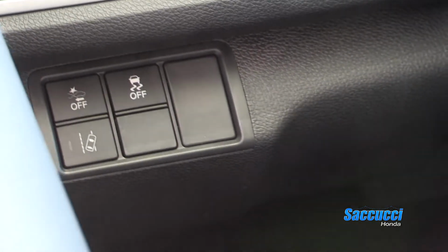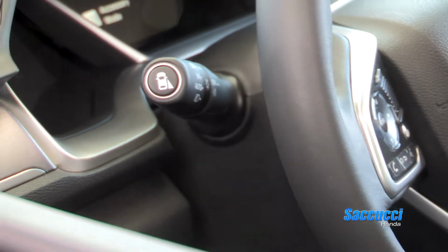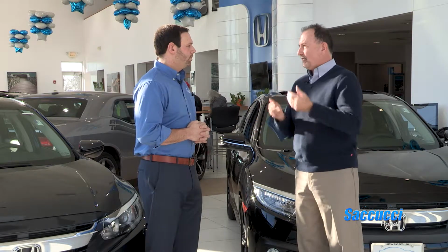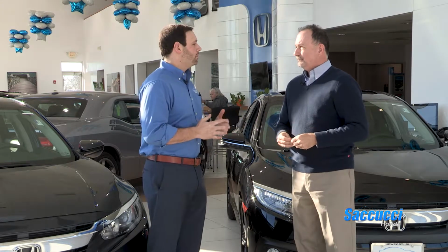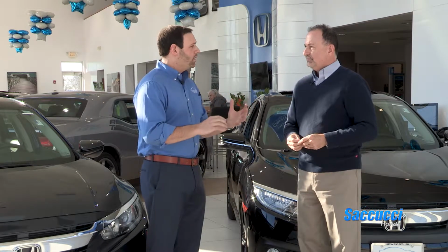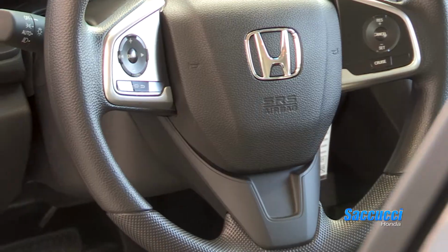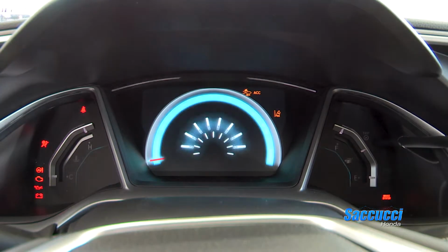Mike, there's so much terrific safety technology, but if somebody wants just the LX, but wants that safety suite, are they kind of forced to go up in trim level to get it? No, and they actually don't have to, John. What's great is that Honda's offered the ability to add the Honda Sensing package, which gives you adaptive cruise control, collision mitigation system. That's what stops you from hitting a vehicle in front of you if you were to be distracted. It also gives you lane keeping assist as well as road departure mitigation if some medical emergency were to occur. And that all can be added to any model, starting at the LX individually. You can add it to the EX, the EX-L, and it comes standard here with the touring package.